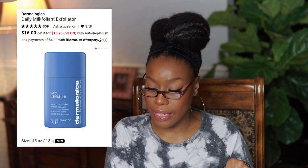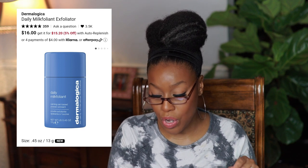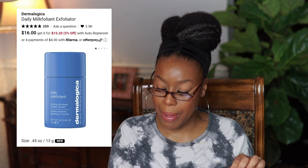This is the Dermalogica Daily Milkfoliant, and it says it's a calming oat base powder exfoliant. Comes in a container like this, and let me tell you all, if you have sensitive skin and you're looking for a type of exfoliant that's not going to dry your skin out, this is definitely it.